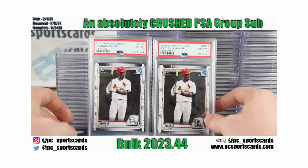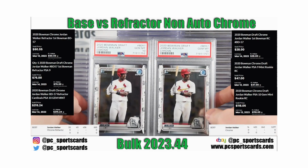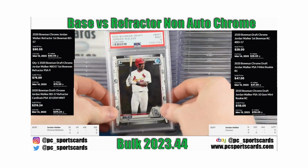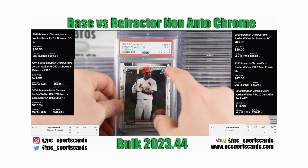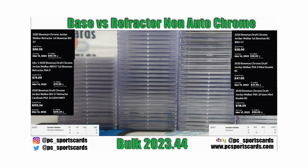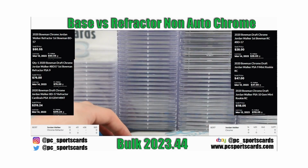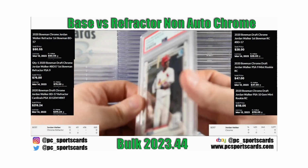So, our next topic that we're going to talk about, base versus refractor in non-auto chrome. We always talk about how it's better to spend a few more bucks to get a refractor, you can see the centering on this 9, by the way, because you'll see higher returns. The other safe part with that is that usually you get a little bit more value out of a 9 because it's a more expensive card. Jordan Walker, that's just not true.